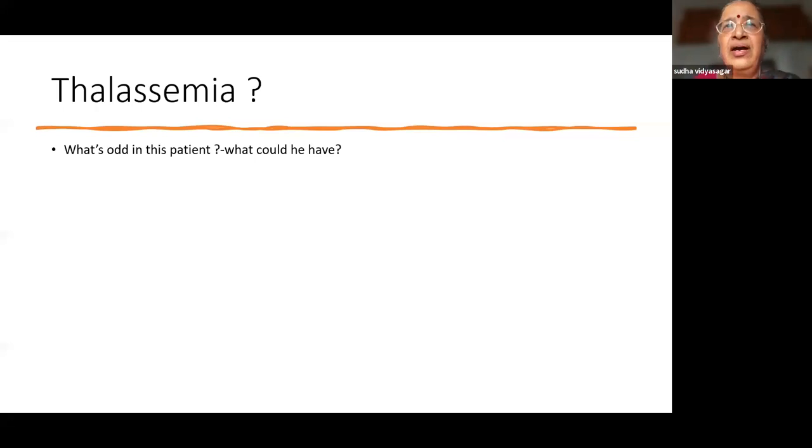When I started by saying it's a 55-year-old man who's got a splenomegaly, I put up causes, and I said thalassemia is one of the causes of a big spleen. So what is odd about thalassemia as a diagnosis in this patient? The age, correct? We all know that with thalassemia, nobody will live to 55 like that, with such a big spleen. So that's odd. Okay, fine.